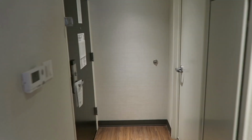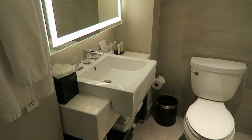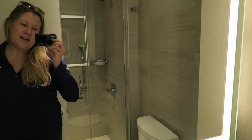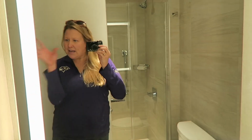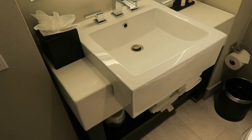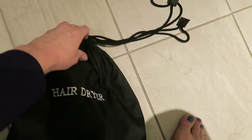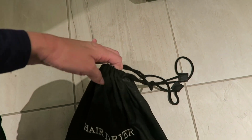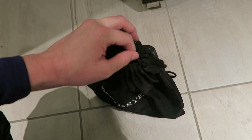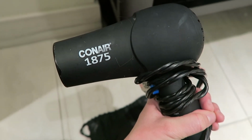Now let's check out the bathroom, or whatever is behind the closed door. Oh, okay. Oh, a little tight, but it's just me. You have your big lit up mirror here if you wanna do your makeup with some lights. Got some towels, nice sink, more towels, toilet paper, hairdryer. Let's check out the hairdryer. I don't use a hairdryer, but I know other people do, so hold on one second, I need 2 hands.